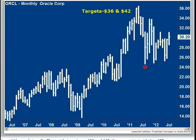Recent trading suggests that Oracle could be ready to rally. The upside targets are 36 and 42. Key support is just below 25.